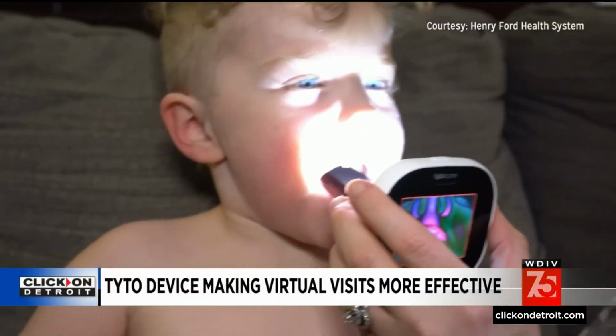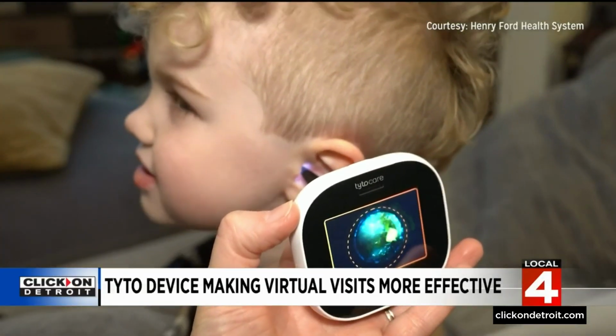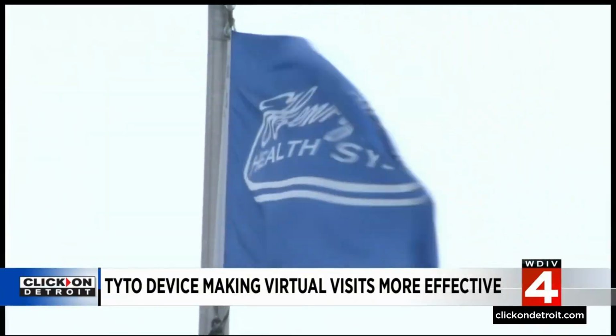Okay, and say, ah. Good job. Looking in the throat is one of the most basic things that can be done by a doctor. But with the assistance of the Tyto Home device, doctors can do so much more. Virtual care for me, I've been doing it for about 8 years. For the Tyto device, it's been about 2.5 years. That's Dr. Jennifer Burgess, a Henry Ford Health family medicine physician.